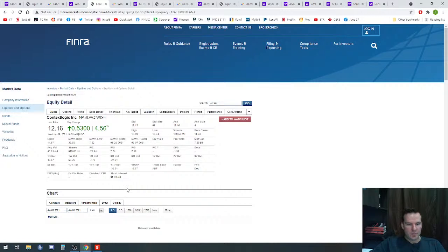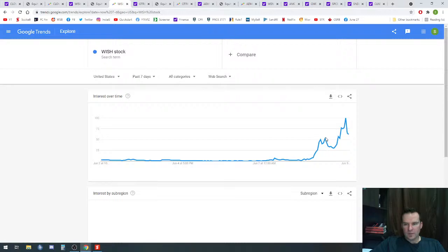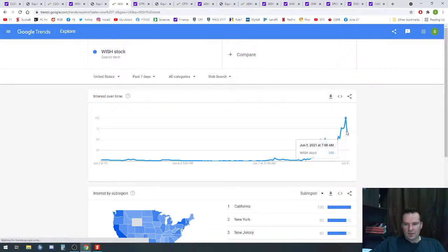We were looking at Wish from a short perspective. The short interest isn't that high, like maybe 5%, right? 331 million short interest of 619 million outstanding shares, so not like a huge short interest. We were looking at trends on Google Trends here for Wish, and it's starting to trend down. We could see even from this morning, if you saw before I refreshed it, it was a big trend up. Now it's starting to trend down.